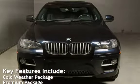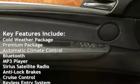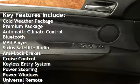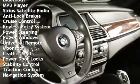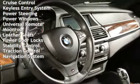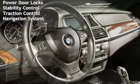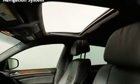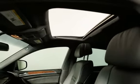Key features include cold weather package, premium package, automatic climate control, Bluetooth, MP3 player, Sirius satellite radio, anti-lock brakes, cruise control, keyless entry, power steering, power windows, universal remote, moonroof, leather seats, power door locks, stability control, traction control, and navigation system.